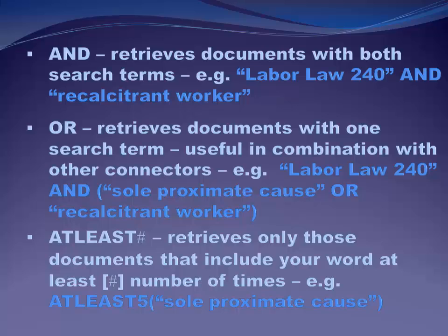So again, I'm going to do labor law 240 and now I'm putting in parentheses either sole proximate cause as a phrase or recalcitrant worker. So it's going to bring up those that mention labor law 240 and the phrase sole proximate cause. And it's also going to bring up the cases that mention labor law 240 and recalcitrant worker. So it'll give me both because maybe I want to look at both of those things. So that's another one to keep in mind.